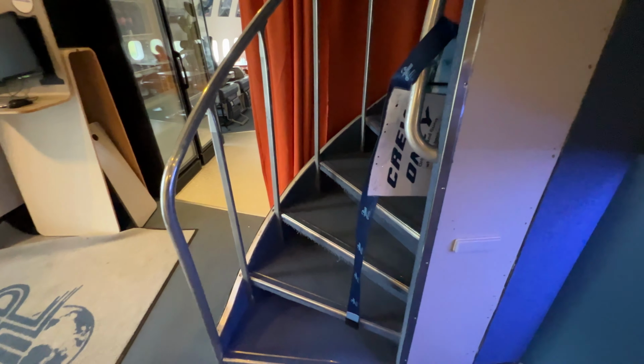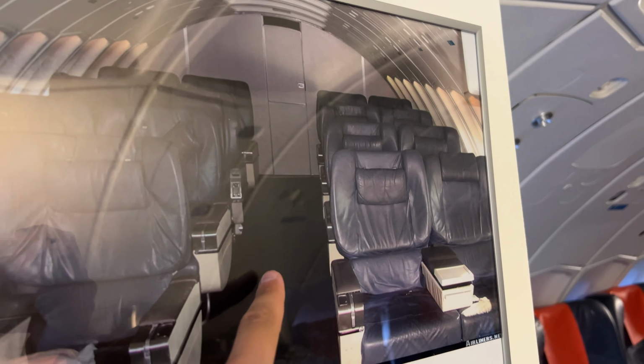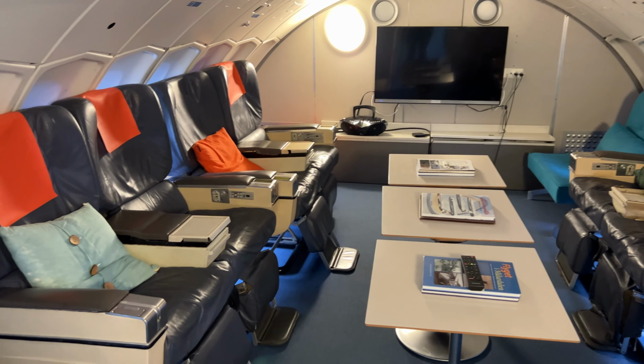Let's go ahead and take a look at the upper deck. Let's go back down the stairs here to open the door. Let's see, that opens the wrong way. You can see on the wall here that this is what it used to look like, and now it looks just like this, which is really, really cool.